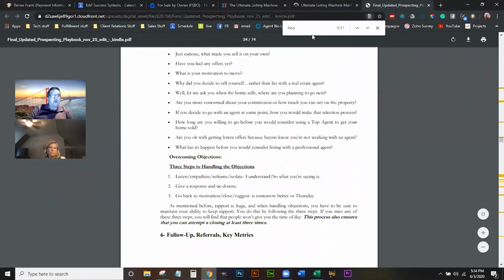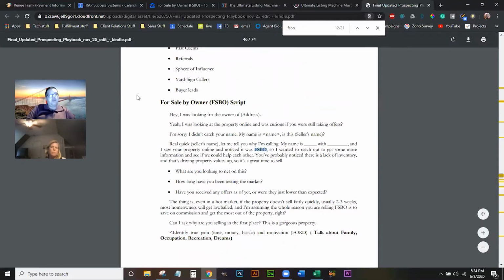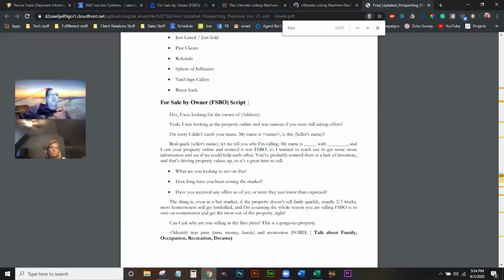Then you've got your overcoming objections section. We're going to scroll down until we get to the script. So right here, we've got our first for sale by owner script, and there's a few of them in here. This one is, hey, I was looking for the owner of the address. I was looking at the property online and I was curious if you were still taking offers. So obviously that part right there is a baseline. It's not word for word what you need to say. It's a baseline. So I personally prefer to say, hey, I saw the property on Zillow, like if you know you're looking at Zillow, I saw the property on Zillow and I was curious if you had sold it or if you were still taking offers, right?